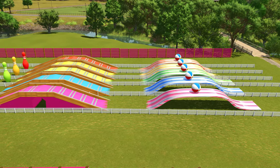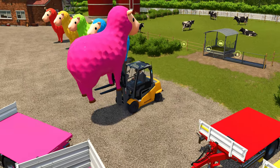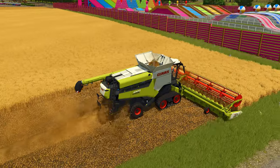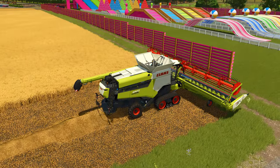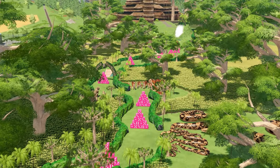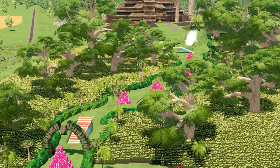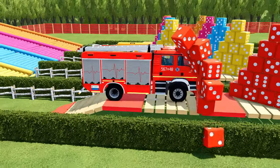In this part, I'll show how I transport gigantic sheep using Fendt tractors, each towing two trailers that also carry wheat. To load the wheat, we'll use a JCB wheel loader, and the sheep will be loaded with an electric forklift. In the second part, I'll demonstrate how police, fire, ambulance, and service vehicles navigate a tough route to reach Fiat police tractors, which will transport fuel through the jungle to save the world.